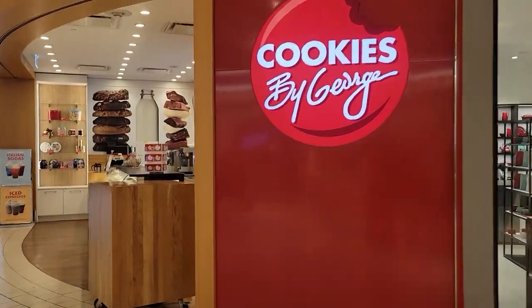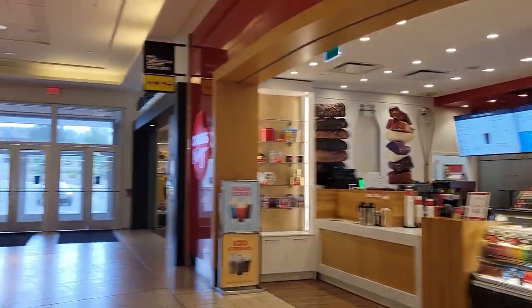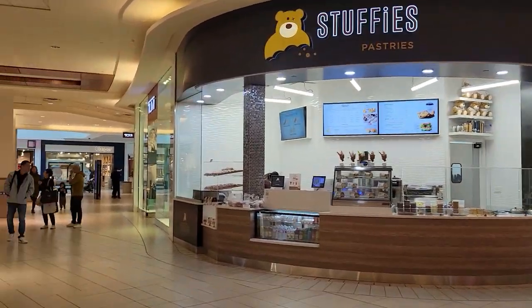Cookies by George. Definitely a special treat. They're really expensive, but they are really, really good.